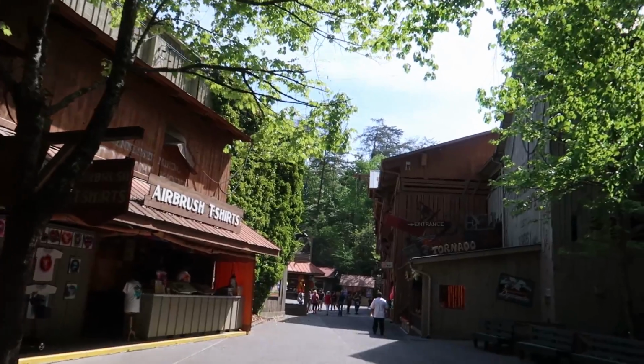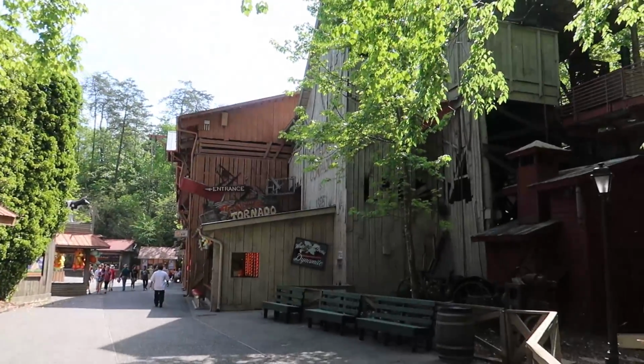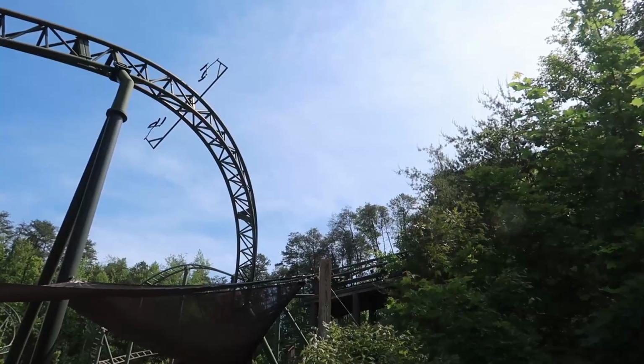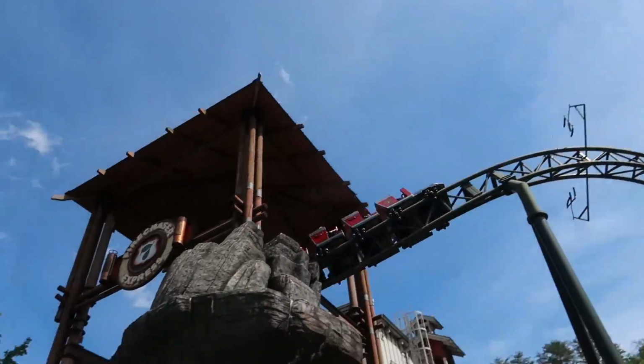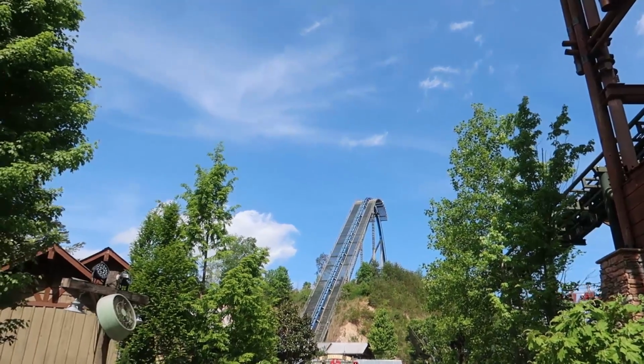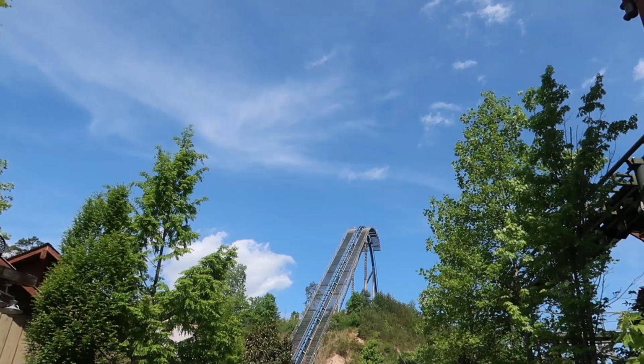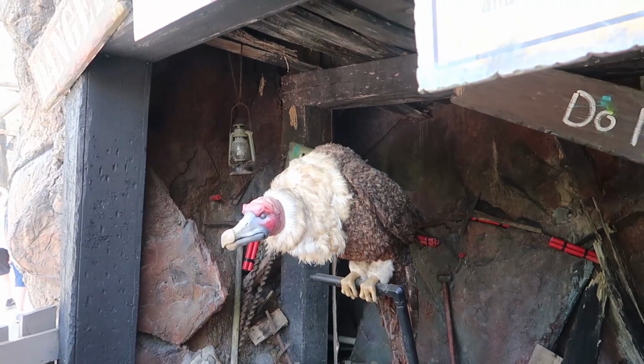Smoke everywhere. So we're heading into newer Dollywood. Starting to see roller coasters now. Oh, there they go. Oh, they're going backwards. The track switch just happened. And then Wild Eagle up there. Can't wait to get on that one. I've never been on a winged coaster. And this is one right here. It's just a sleeping vulture here.